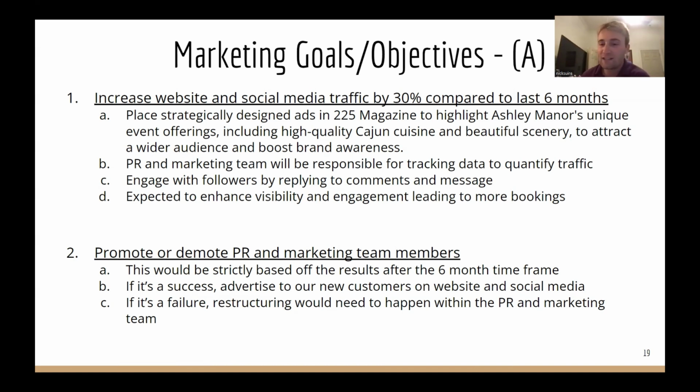Okay, the typical weakness that we have is not retaining current clients to generate new events. It's getting new clients to book new events. And by placing an ad in 225 magazine's Registrar segment every year, we can showcase the most elaborate weddings that we have every year. We can even help the consumers pay for these ads, because consumers normally pay for the ads in the Registrar to showcase their weddings. And our Cajun cuisine, along with beautiful scenery, is a means to attract a wider audience and boost brand awareness.